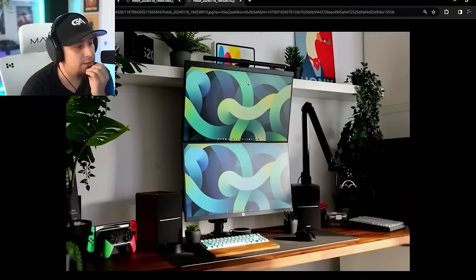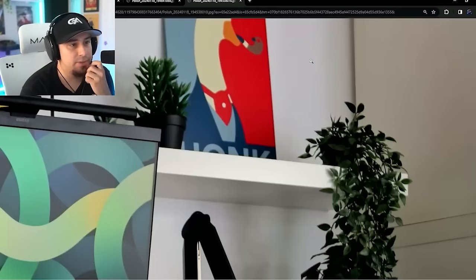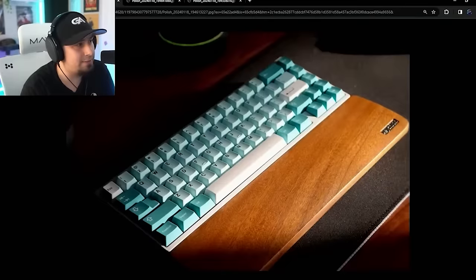I mean, it's so nice. I love how he organized the setup. It's just super nice. I love how the color pops on the different backgrounds and things like that. It's really, really clean. Overall, this is a really nice setup. I'd probably give it a solid 8 out of 10. I really like this one.